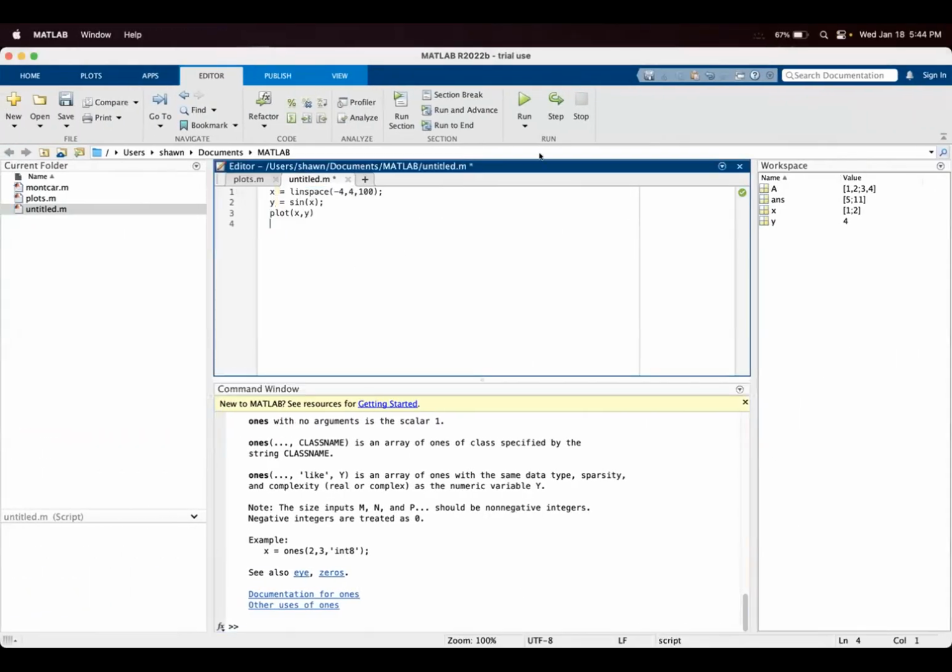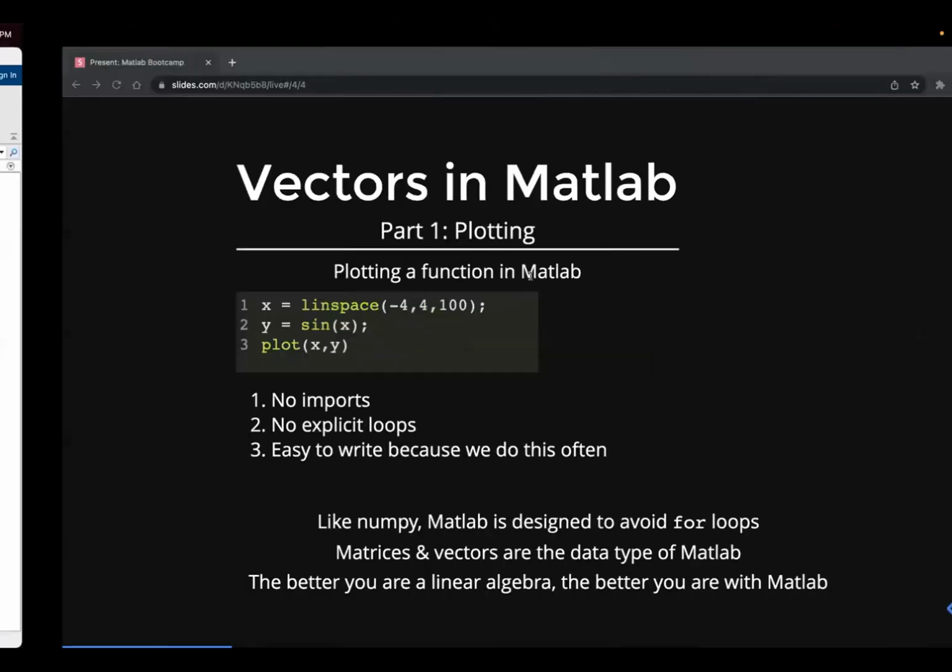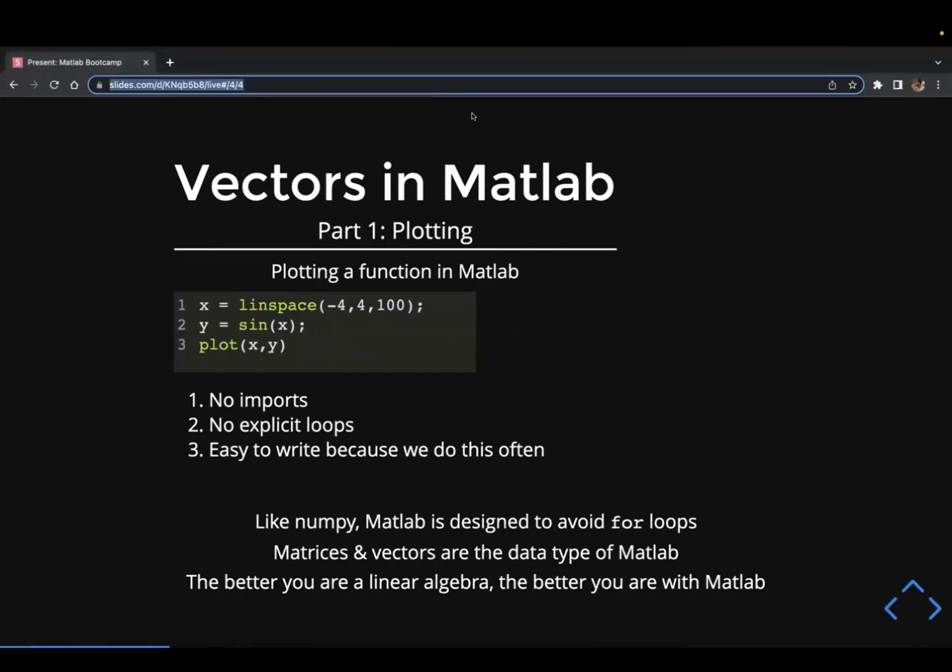So if I just copy and paste this code snippet from the slides, you should be able to access my slides this way, through this URL. And then you can copy and paste things as you see fit.